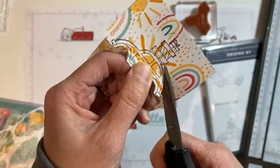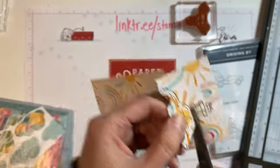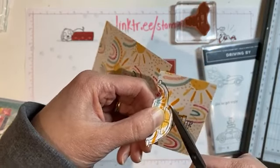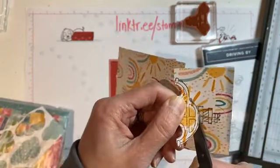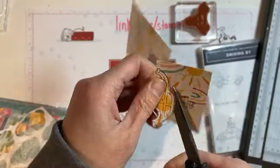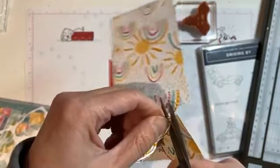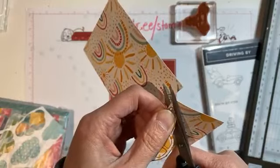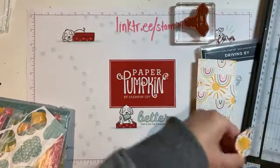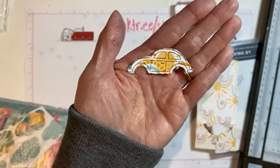Okay, so I'm just trimming kind of pretty close to the black line there. Just get a little outline of our little VW Beetle. This one really has a big sunburst on it. Not sure, but we'll give it a try. I think the technique is called paper piecing, maybe. But sometimes we forget that we can stamp on designer series paper. And it's just like this rainbow paper and using it with the VW bug. It kind of gives it a fun 70s retro tie-dyed kind of look, right?